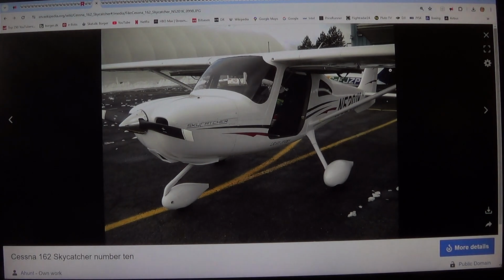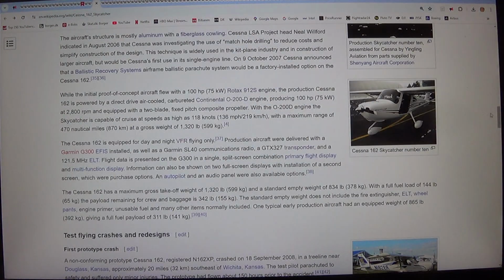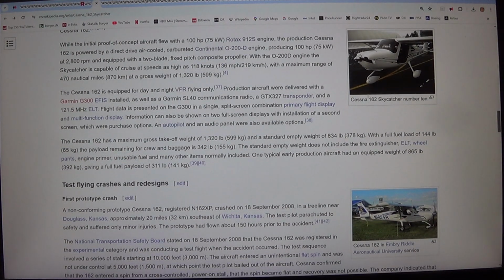While the initial proof of concept aircraft flew with a 100 HP, 75 kilowatts, Rotax 912S engine, the production Cessna 162 is powered by a direct drive air-cooled, carbureted Continental O-200-D engine, producing 100 HP, 75 kilowatts, at 2,800 RPM and equipped with a two-blade, fixed-pitch composite propeller. With the O-200-D engine, the Skycatcher is capable of cruise at speeds as high as 118 knots, 136 miles per hour, 219 km/h, with a maximum range of 470 nautical miles, 870 kilometers, at a gross weight of 1,320 pounds, 599 kilograms.